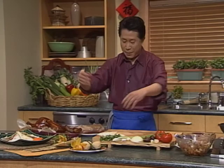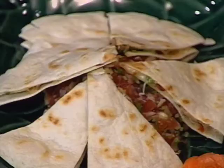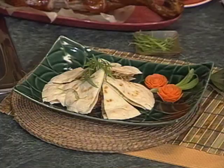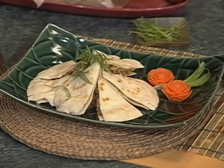Now we're ready to serve these. Look at this. See, we always have a lot of people in the studio. All the crews are always hungry, so always make more. This, you put the last piece in, and sprinkle a tiny bit of these in. Look at this. Beautiful pieces of green onion. This is what you have. Chef Alan Wong's East West favorite char siu quesadilla.